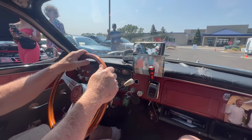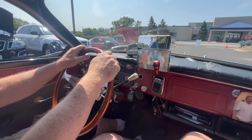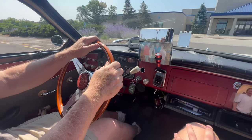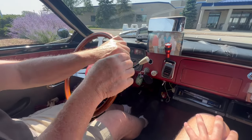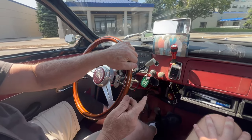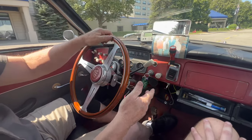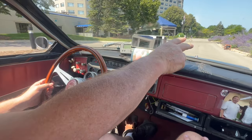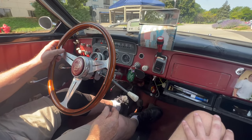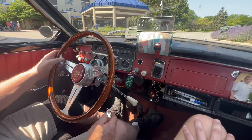So this is a 3 on the tree, correct? This is actually a 4-speed on the tree. Oh, it's a 4-speed. I've retroed it. I just haven't changed the shifter, so it still shifts backwards. So first gear is up and forward. Second gear is forward and down. Huh. It's a little different.